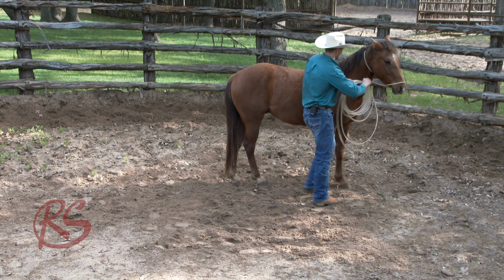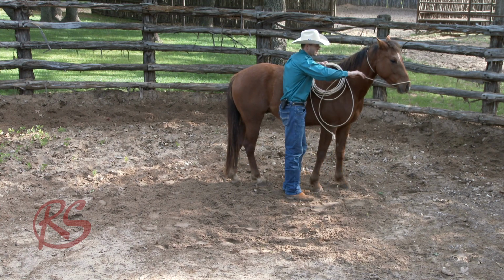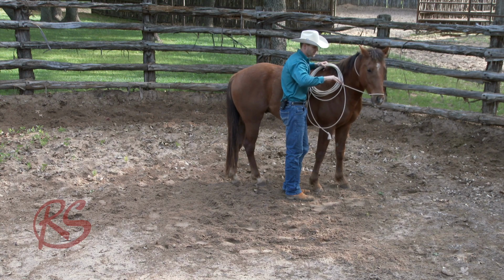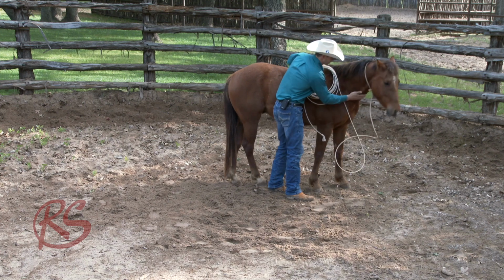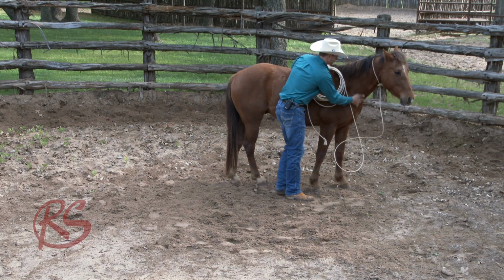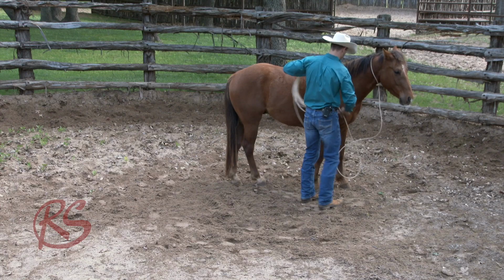I'm gonna flex him to the right now. Just like I'm sitting in the saddle. See how soft we can get him. Really work on that pull, and you'll see me work on this later when I get under saddle. Good boy. Really wanting to be a good horse.